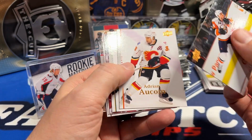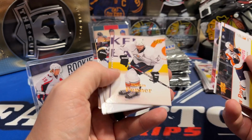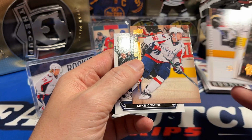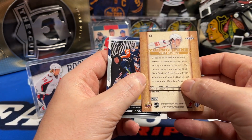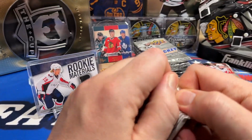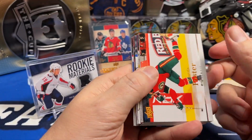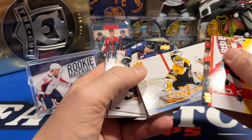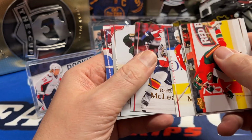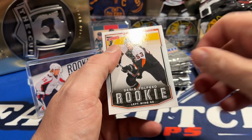This is gravy. Chris Campoli, Adrian Aucoin, Joe Thornton on the checklist, Sergei Brylin, yep, Dustin Penner, Peter Sejna, Mike Comrie on the Victory card, and Chris Bourque, Capitals Young Gun. Okay, good enough. We probably only got like one. Honestly, if you were to ask me, I'd tell you we don't have any more, but it just feels like there's way too many packs to not have another Young Gun anywhere in here. Curtis Foster, Manny Fernandez, old school. Joe Sakic, awesome.